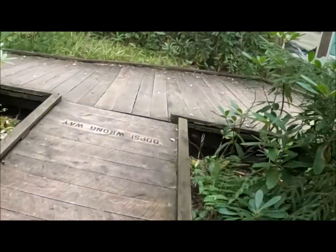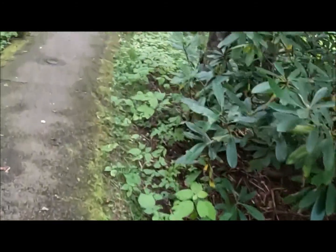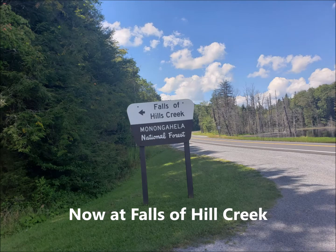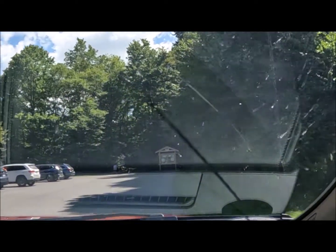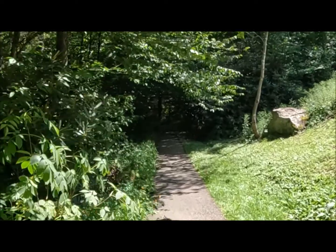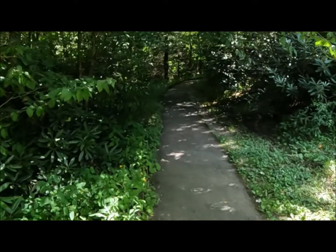Now it looks like we're back where we started. So that is our tour for the day at the Cranberry Bogs, or whatever you want to call them. We're back to the truck. Okay, now we're headed down to the trail to find the waterfall. It's all paved, and it's handicap accessible for a wheelchair on this part of the trail.